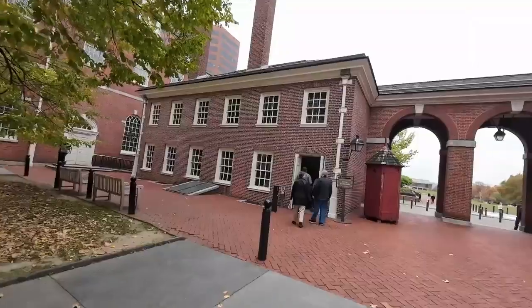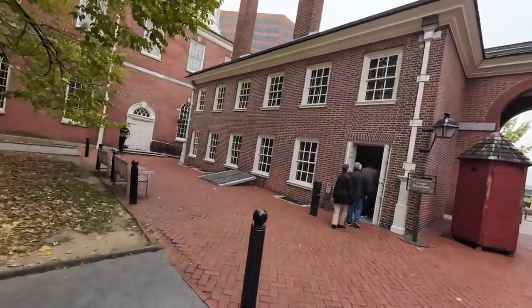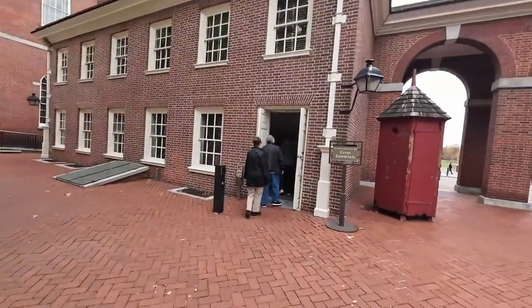Wow, that was so fascinating. Such an historic building right here. So much happened in American history right in this building. And the tour guide Luke, he actually said that this is basically the birthplace of the United States of America. It's so cool. I think there's a few other buildings we can go inside of. Let's check it out.